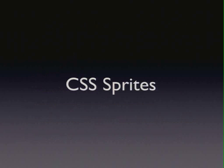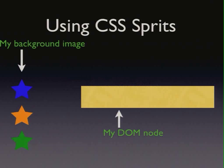How many people are familiar with CSS Sprites, use them on their sites? About a third, maybe. So we'll just go through this quickly here. I want to save some time for questions. So this is basically the idea of sprites. The yellow box here is just my DOM node. Think of it as my navigation. If I have a navigation list on the side of my page, this is just one of those entries. And then on the left there is my background image with the 3 different stars. So I could have 3 different images and put a different image inside each navigation item. Or I could have one image and put it inside each of them and change the positioning. And so that's what CSS Sprites is about.